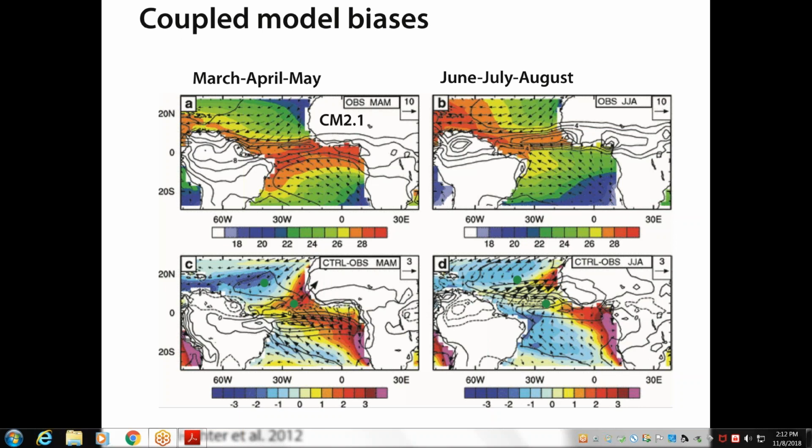So this is the mean state of the tropical Atlantic, SST, and rainfall and winds. This is in the GFDL CM2.1 model as an example, but it's pretty similar across all models. And you have strong SST biases in the eastern tropical Atlantic, which is associated with wind biases and big rainfall shifts of the ITCZ. And the locations that we picked for this study are in the warm bias region in the east, in the ITCZ region, and ones in the cold bias region in the tropical North Atlantic, 38 West.